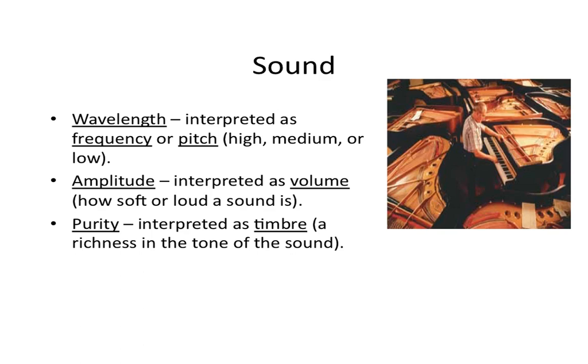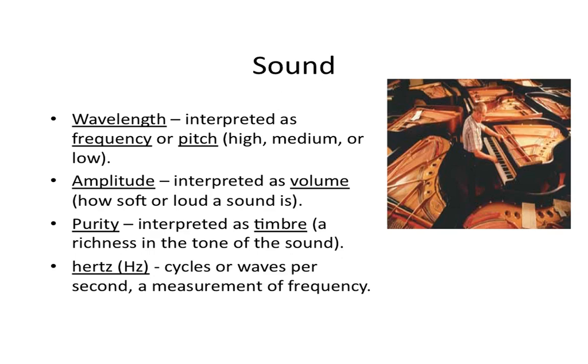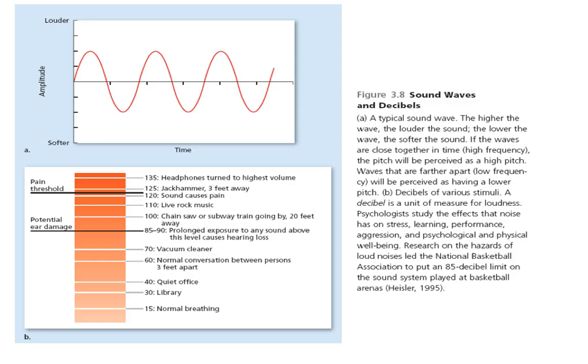What would the applications be for these? I would say loud versus soft. That would be amplitude. I'll read the definition. Okay, hertz. Our cycles are waves per second. So it is a measure of frequency. The more hertz you have, the louder it gets. Okay? All right, perfect.